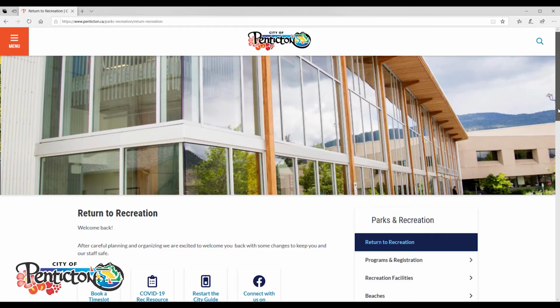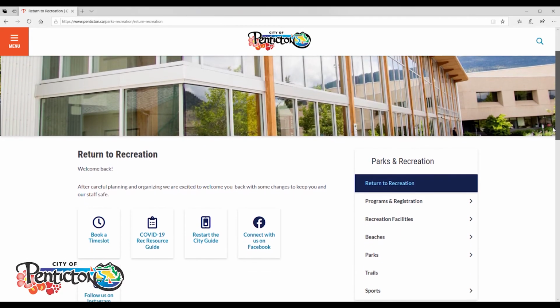For more information about visiting the community center and to book your time slot, please head to penticton.ca/restartrec. We look forward to welcoming you back to the fitness room while supporting safe social fitnessing.